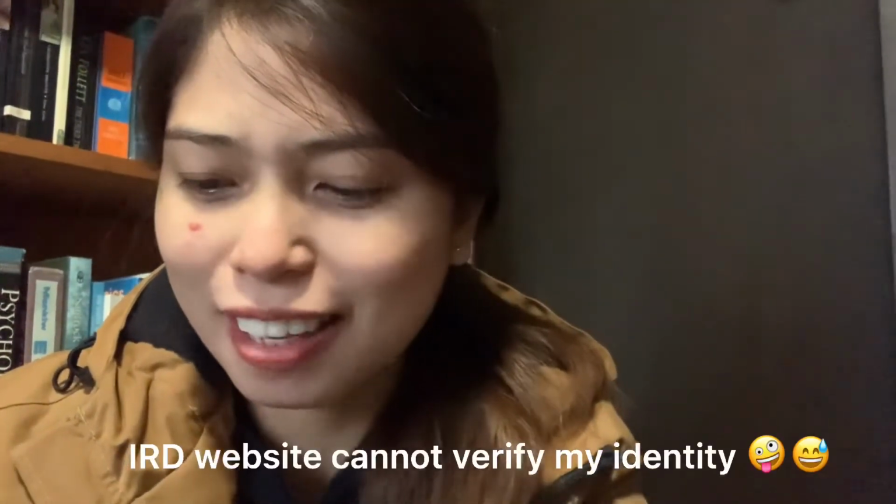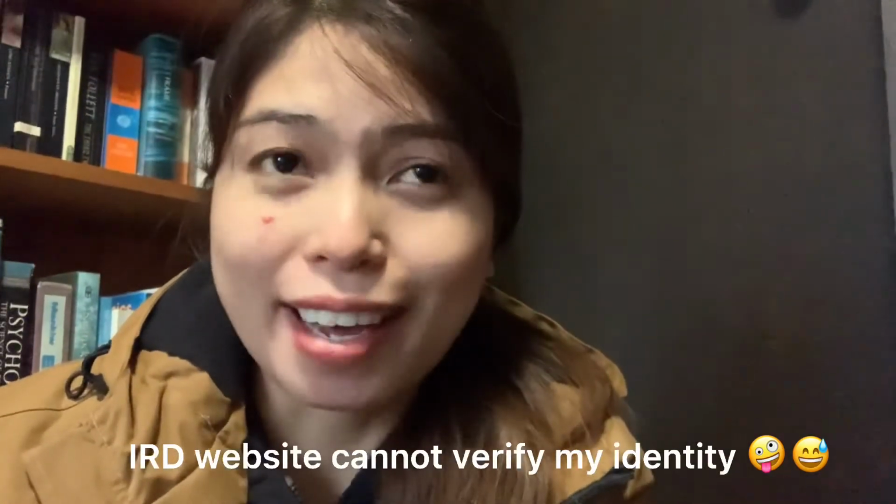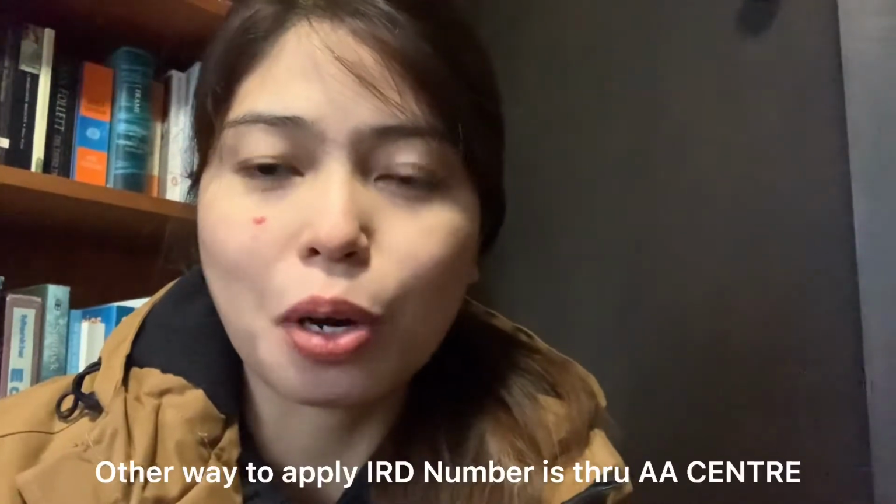So the problem is, in my situation, when I applied through the IRD website, the website could not verify my identity. So I could not proceed to apply through the website. So the other option is to go to the AA Center. They are an authorized center to accept IRD applications for new arrivals, new people arriving in New Zealand.